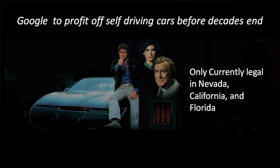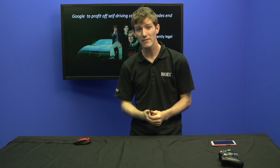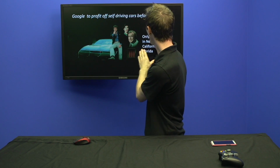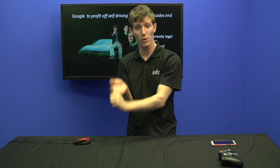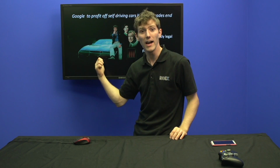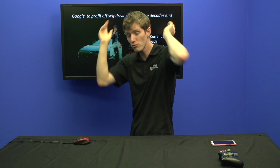Speaking of cool things to check out, what is this? It's Knight Rider? Okay. Well, the Hoff is, okay, whatever. Google figures they're going to profit off of self-driving cars before the decade is over. That gives them like 6.5 years to turn a profit on self-driving cars. Right now, they're only legal in Nevada, California, and Florida, and there's going to be different tiers of how self-driving they are, and this is going to be completely paradigm shifting. I mean, this was obviously sci-fi not that long ago, and the future is now.